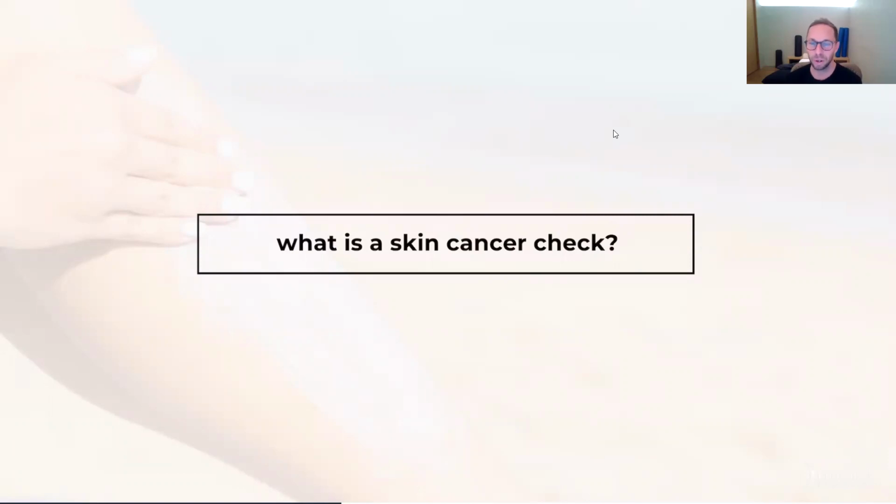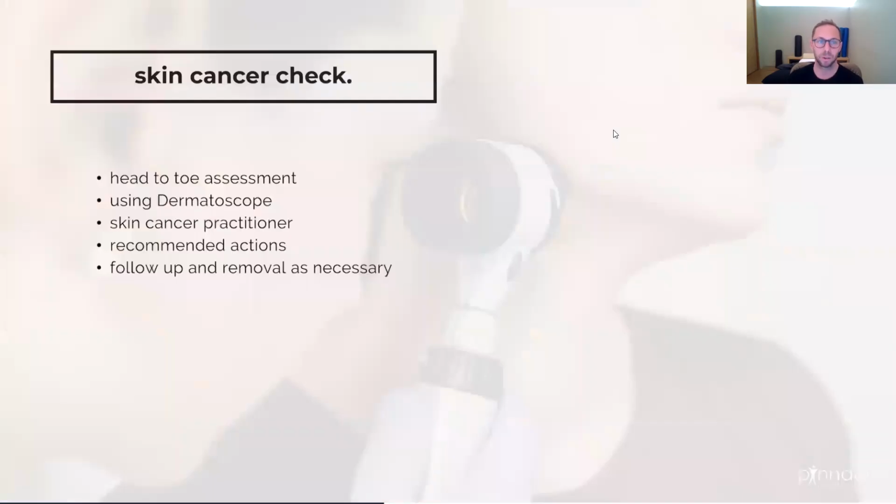Alrighty, so what is a skin cancer check? That paints a bit of a picture, not a great picture, by the way, of why we need to consider skin cancer checks, not just in the workplace, but generally for ourselves. First of all, what is a skin cancer check? Well, let's go through that. A skin cancer check is, as you can probably imagine, an assessment for risk factors and the likelihood of having a skin cancer.